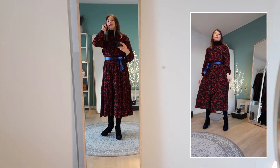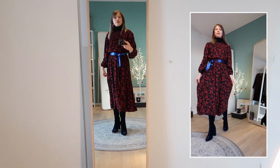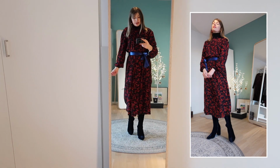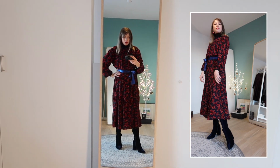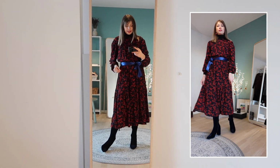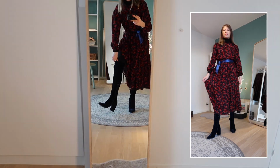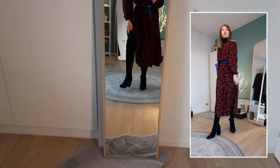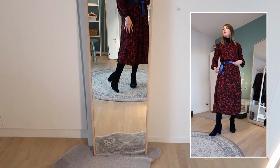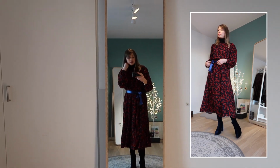So yeah, this potentially is a nice look as well for family Christmas daytime lunch or dinner, whatever you're up to. Or you can stay the whole night in this, because as I said, I'm wearing leggings underneath and my lovely knee-high boots. I probably don't think you'd find those same boots, but knee-high boots basically cover the leggings. Then you can wear comfortable socks, and the roll neck keeps you warm.